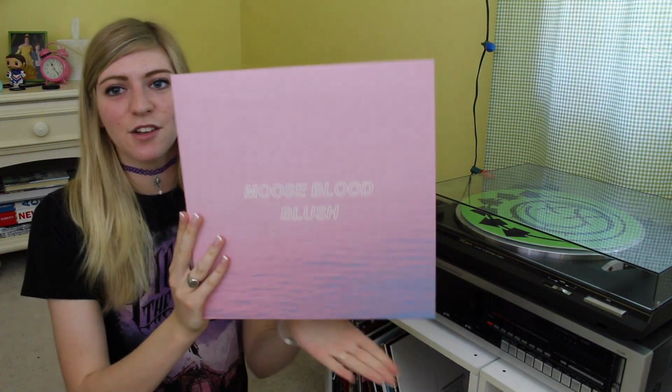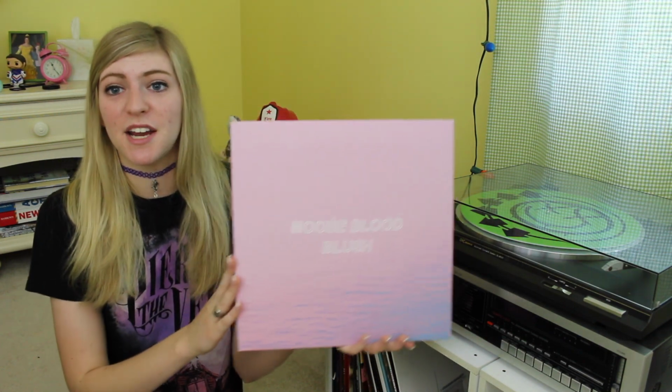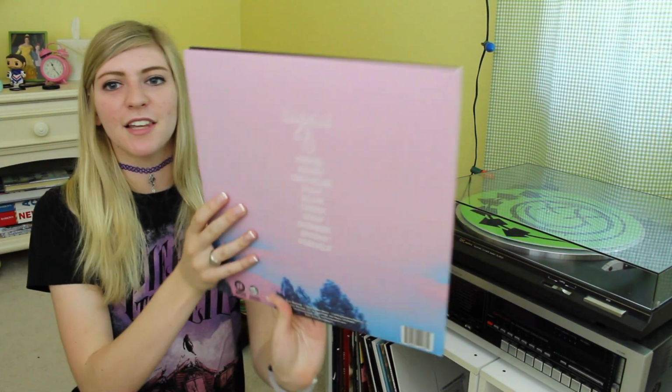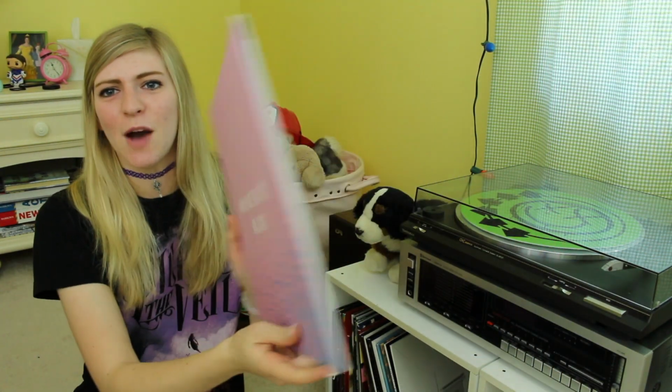The next vinyl I have is Moose Blood's Blush. Another great, chill, pop-punk album that's very fun, catchy choruses. This is the album that got me into Moose Blood. I really, really love this. I love the aesthetic of the whole thing, how the font is kind of the same throughout, the blue and the pink, and how it all just goes together.